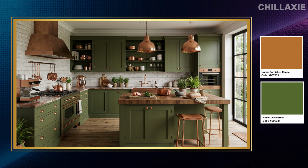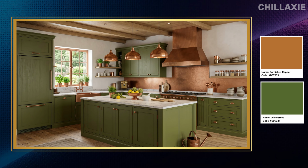Copper for the faucet, cabinet poles, or a hanging pot rack creates a high-contrast environment. The way the green absorbs the light while the copper catches and reflects it makes the space feel incredibly lush. In a small kitchen, this richness makes the space feel intentional rather than cramped. It says that this room is a jewel box.